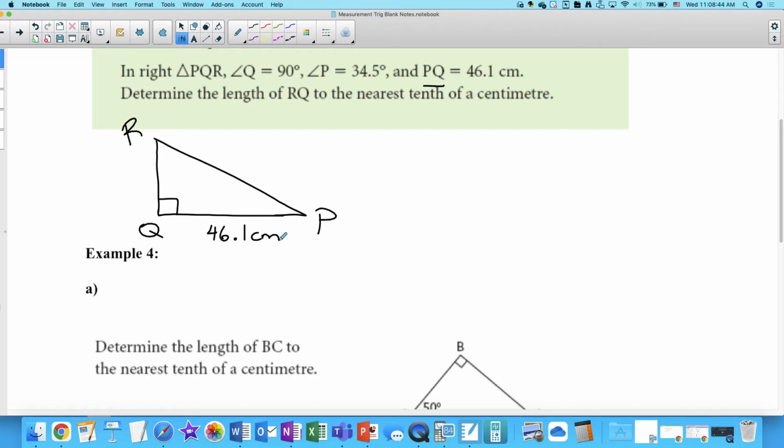Well, here's what you need to know about triangles. Largest sides are opposite largest angles. Smallest sides are opposite smallest angles, right? So if you have small, medium, large sides, then your angles are small side, small angle, medium side, medium angle, large angle, large side, right? So there's correspondence there.